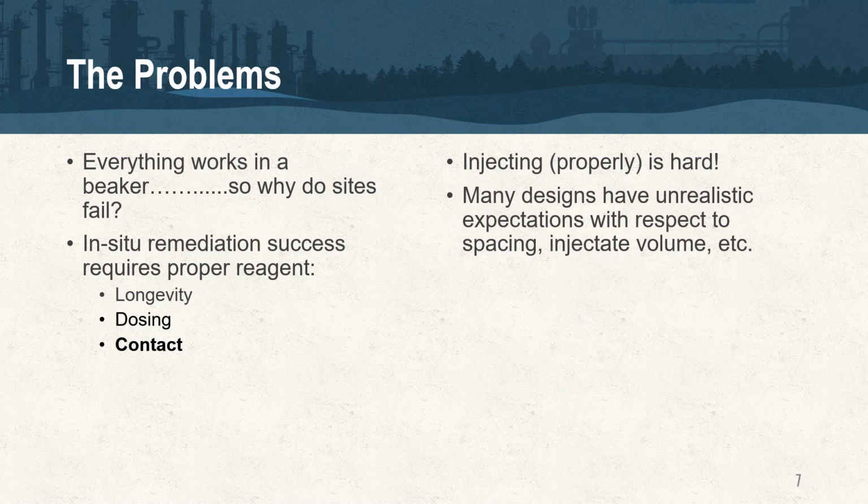Next, a lot of designs that we see have really unrealistic expectations with respect to spacing and injectate volume. Everything we're going to talk about here today has been derived from 15 years of field work, of going in and doing hundreds of these sites, injecting slurries into different lithologies, different depths, different flow grades, different situations, like gas stations, for example, that have a lot of ground disturbance and a lot of tanks and pipes that we have to work around.